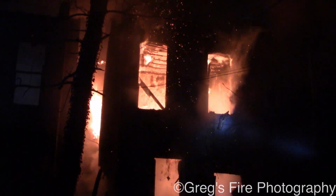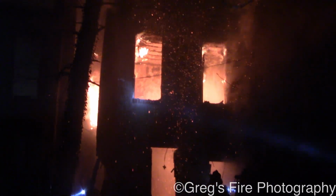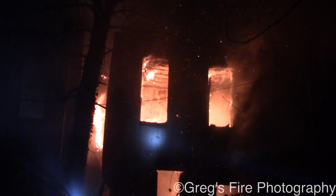Command communications, 1113 East 20th, two story brick vacant, middle of the group. Fire first and second floor. Tom needs to make it for the hell.